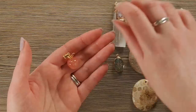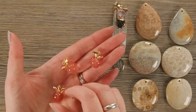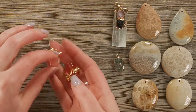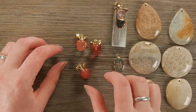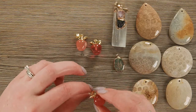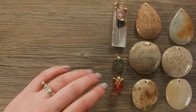Ooh, also look at these little apples. These are similar to the lampwork ones that we had before, but these are a cherry quartz glass, so a man-made product, and the exact color of pink varies slightly, as will the pattern. They have got an attached veil, little gold finished leaves at the top, which is very sweet, and will also be sold individually.